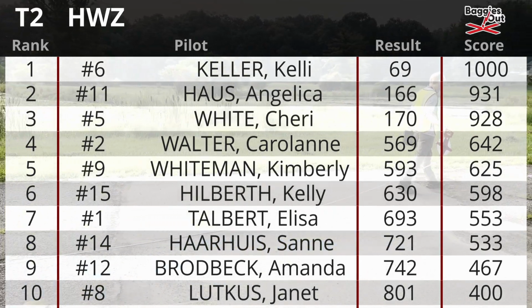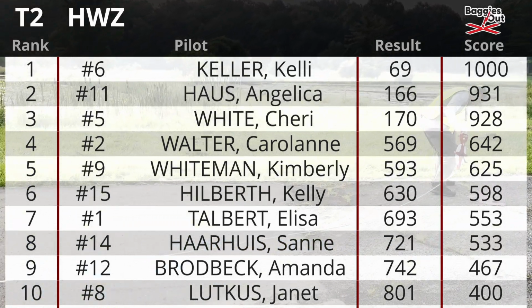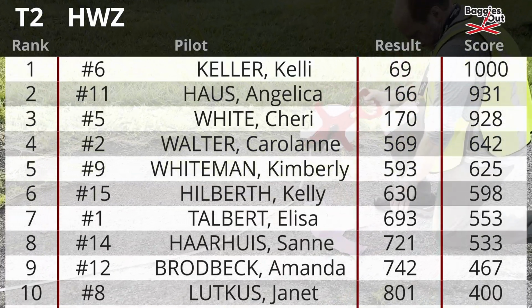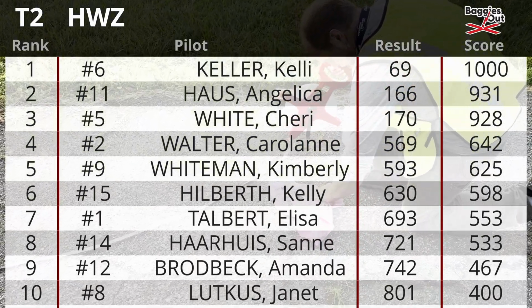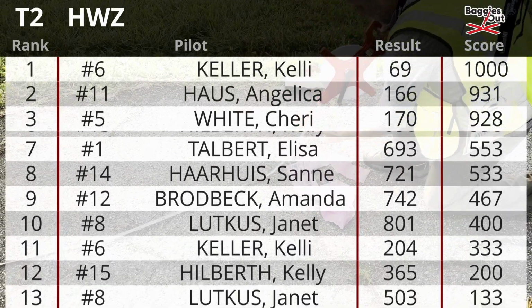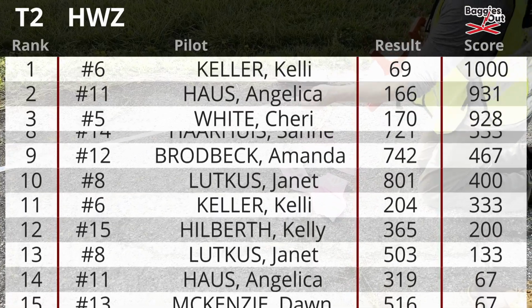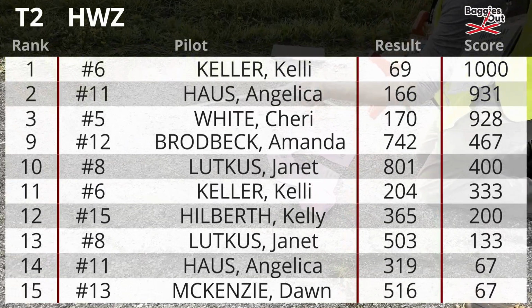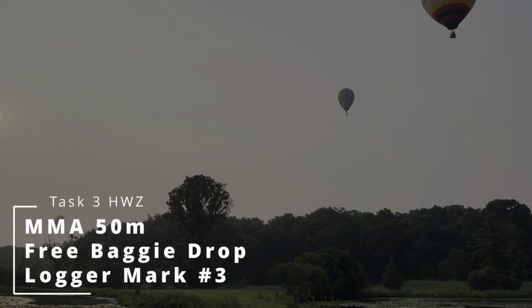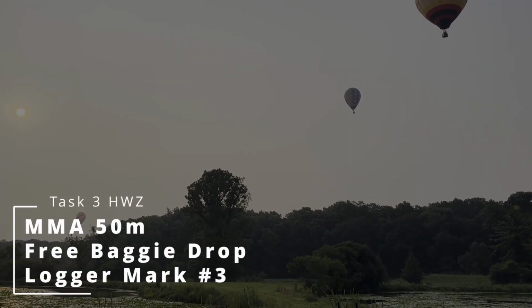Hesitation waltz, task number 2. Unfortunately, there were no hard target scores. Kelly Keller getting first place, Angelica House in second, and Sherry White in third with a pretty decent score on 2 and 3 there. Only a couple points separating them, and really not all that many separating 2 and 3 from first. And this is now task number 3.